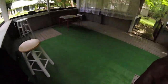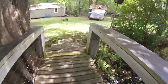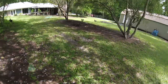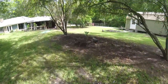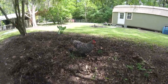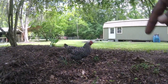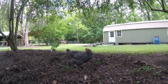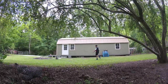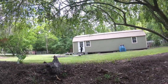And also, there you go. There's also chickens on the property. Like two hens right here. See? There you go, one, and there's another one right there. Nice little hens. Yep, they're domesticated.